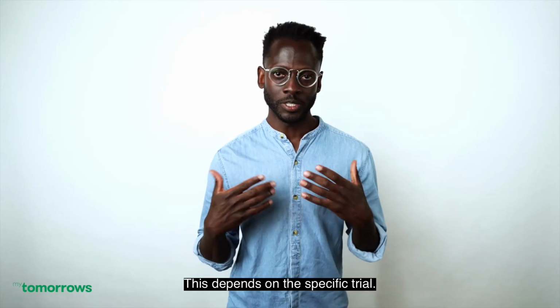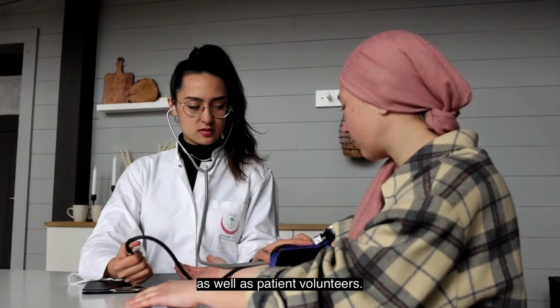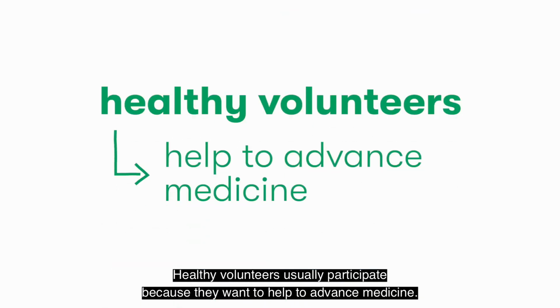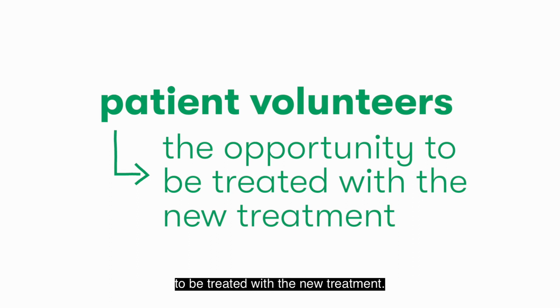This depends on the specific trial. Generally speaking, however, clinical trials can involve healthy volunteers as well as patient volunteers. Healthy volunteers usually participate because they want to help to advance medicine. Patient volunteers, on the other hand, participate because they want the opportunity to be treated with a new treatment.